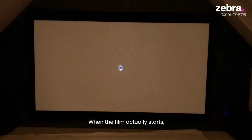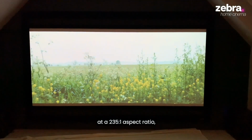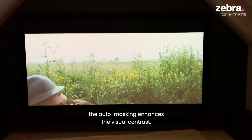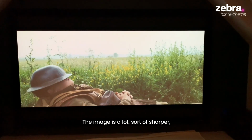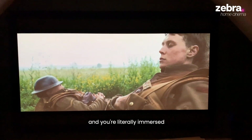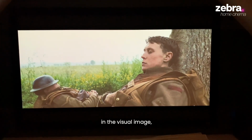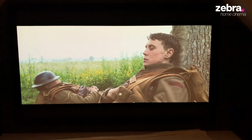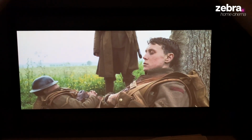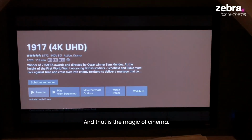When the film actually starts, in 2.35:1 aspect ratio, the auto masking enhances the visual contrast, and the image is a lot sharper, the contrast is better, and you're literally immersed in the visual image by auto masking. And that is the magic of cinema.